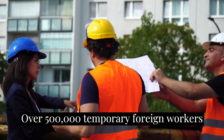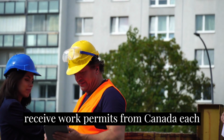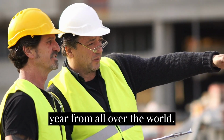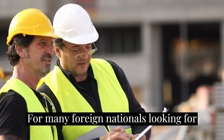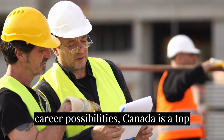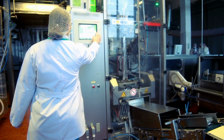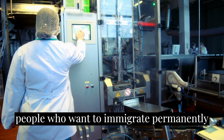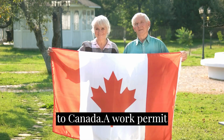Over 500,000 temporary foreign workers receive work permits from Canada each year from all over the world. For many foreign nationals looking for career possibilities, Canada is a top choice. Working in Canada is an excellent first step for people who want to immigrate permanently to Canada.